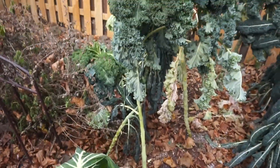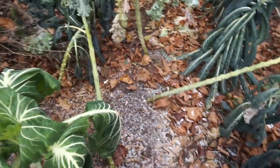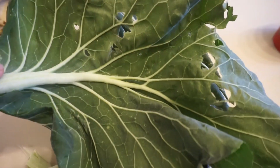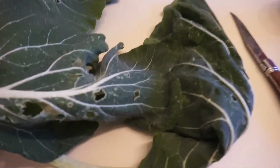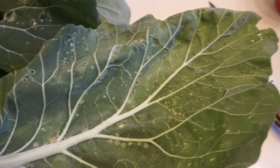And yes, I still have my greens growing in the garden. I mean, not growing, they're just there. But I have still a little bit of collards and the majority is kale, and I just go out there and cut it as I need it. So as you can see, some of the bugs obviously got to this before it got cold, and so it is what it is. I'm still going to save the stuff. I cut what I really needed to, and then I'm going to use up the rest. And I guess you got to share with the buggies too, you know.